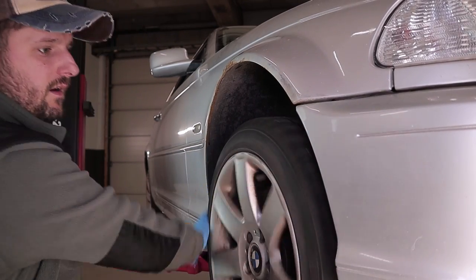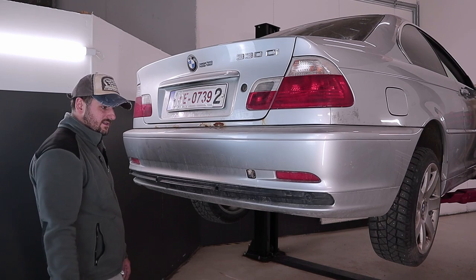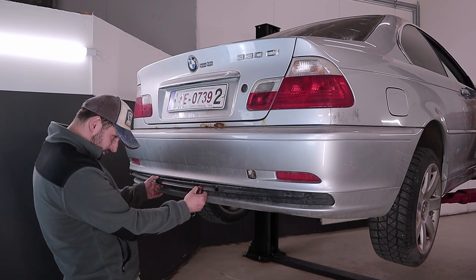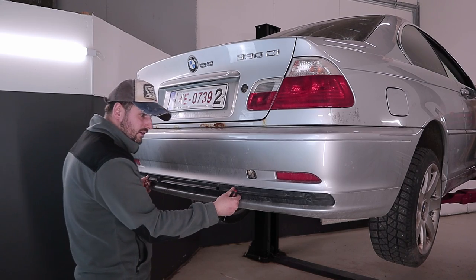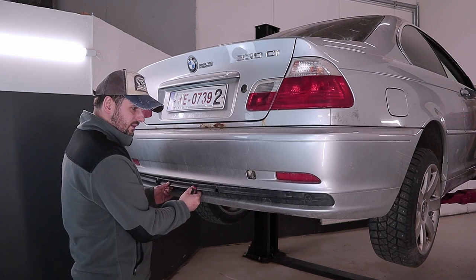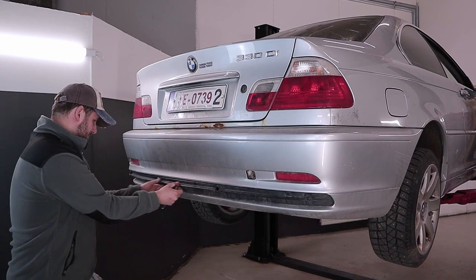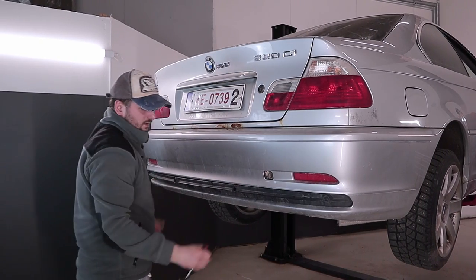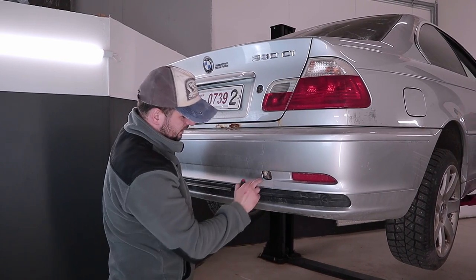Let's go to the back of the car. Parking assistance. We have to check if it works. And if it's not, we have to fix it. This is popping out, but I can fix it. Missing cup in the front as well.